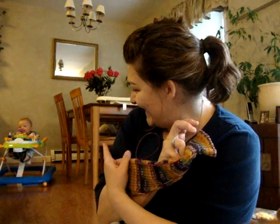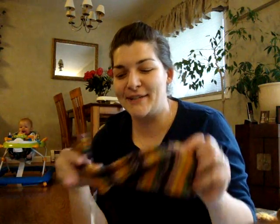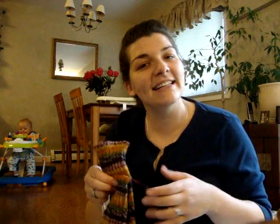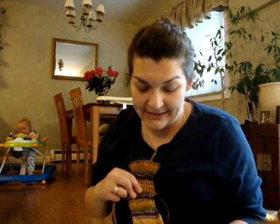And his feet are up. I don't know. He's wearing his little penguin slippers that my sister-in-law got for him. Yeah, he does that. He runs around and then he just chills in his chair. And then he tries to talk louder than I do. That's pretty common.